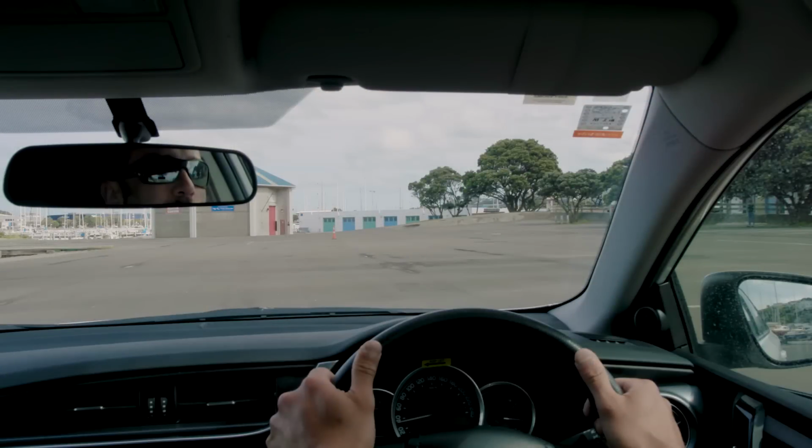We've moved to an empty car park, so we can show you how to brake suddenly and safely. Whether or not your car has ABS, it's important that your eyes are always focused on where you want to go rather than at any obstacle you need to avoid. Your eyes steer you to where you need to go.